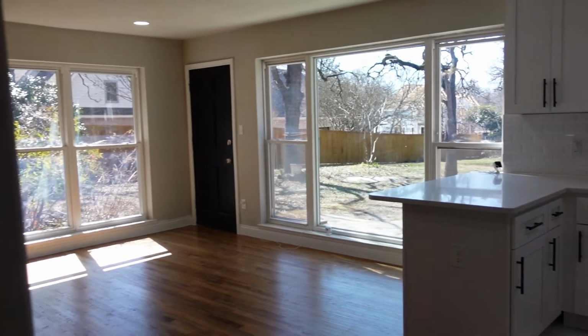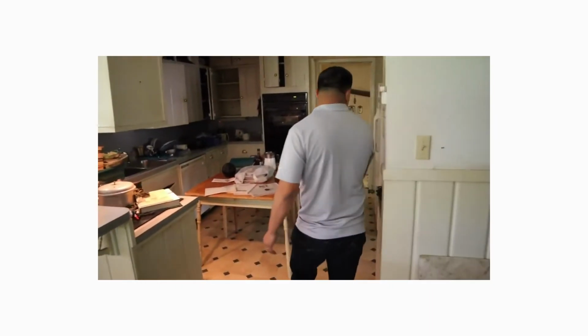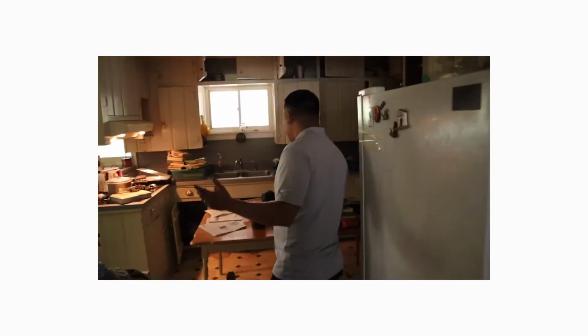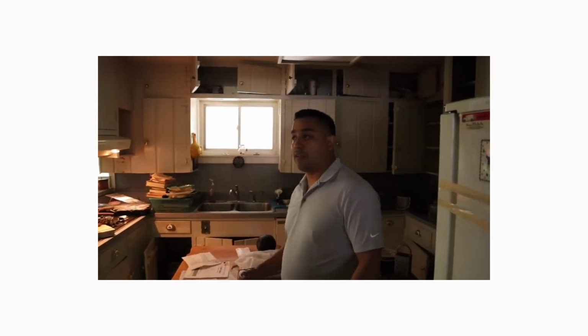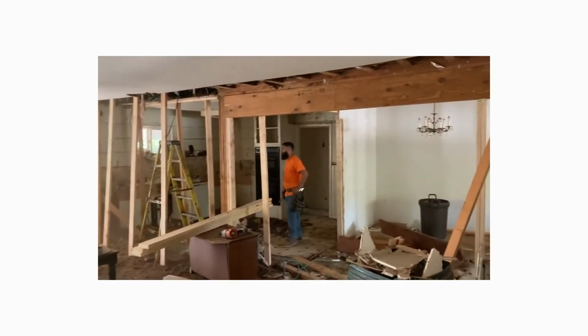So we're here inside the kitchen. This is what the kitchen looks like now at the Irving property that we finished up. As you can see behind me, it looks completely different to what it was. There were some walls, and thanks to my wife, who has the visuals to really see and plan out how things should be opened up, there were a lot of walls that we had to move around and open up, and we really enjoyed how this turned out.